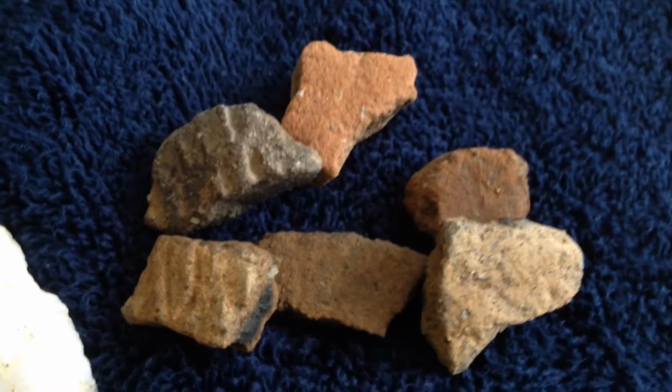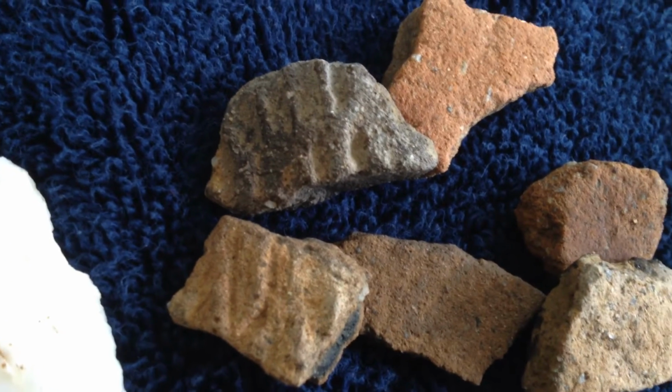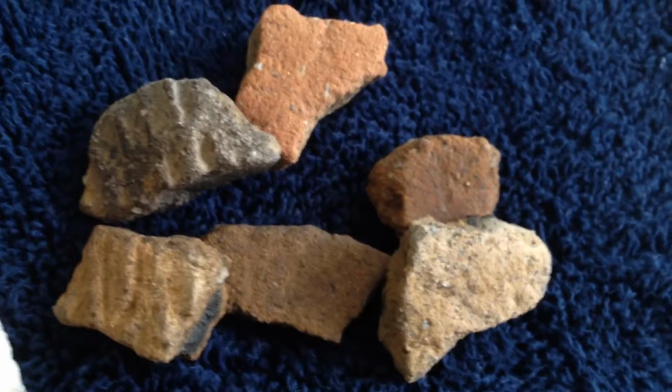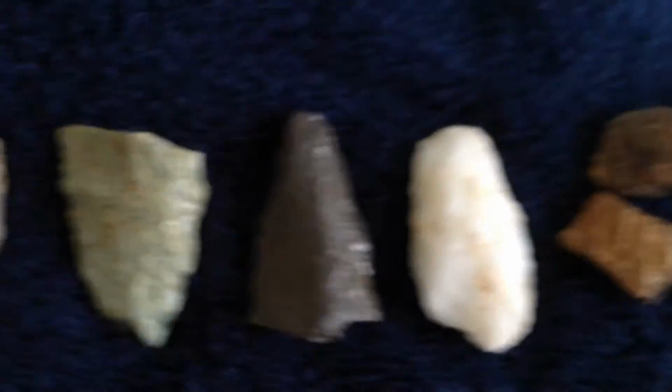Nice selection of pottery, right? Textured and what have you. Early woodland, very late archaic pottery. Hard, very hard. It's not brittle at all.